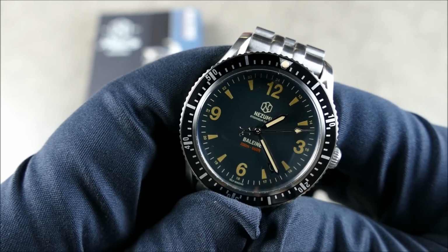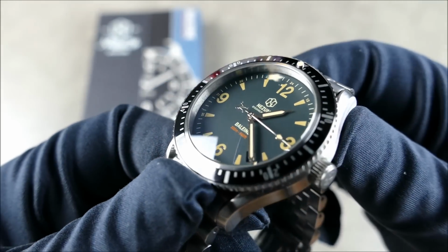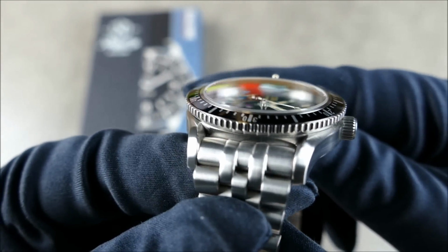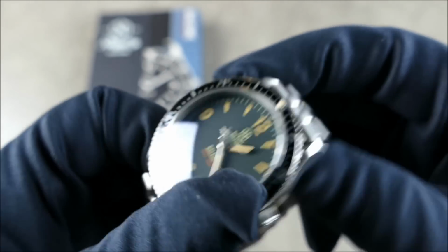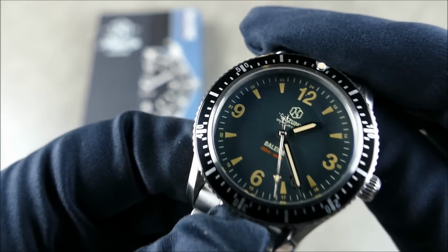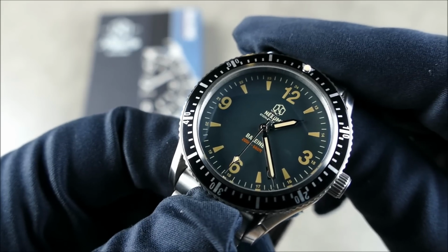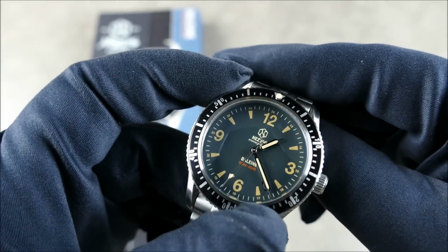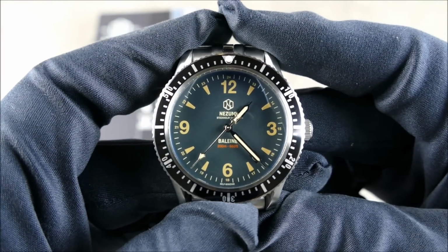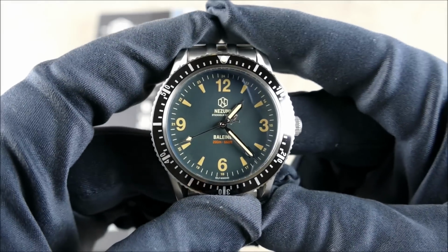Now, the crystal is a sapphire crystal. It's double domed, which means it's domed on the outside and domed on the inside, so there's not going to be a bunch of distortion when you look at it at an angle, which helps it stay more legible, which is definitely a big part of getting a diver, so that is good news for you. And then, as you can see, we have an aluminum insert. It's fully indexed, in that very Mil-Sub style, but definitely a new twist the way they did the numerals there. And then you have the lume pip.